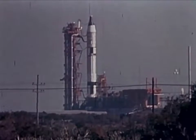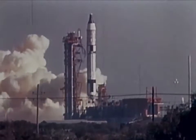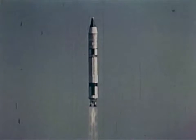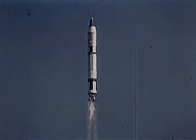At approximately 4 minutes past 9 a.m. Eastern Standard Time, the Gemini launch vehicle lifts from the pad and begins the powered phase of the downrange flight. Seconds after liftoff, a white vapor trail marks the path of the vehicle through the atmosphere, ending near the spot that the vehicle reached max Q, or maximum dynamic pressure.